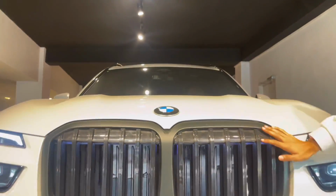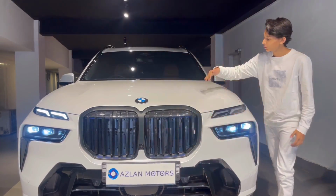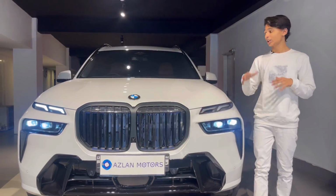It has lights on it. And the hood has been more aggressive than the previous generation. There's more lines and more aggressiveness on the hood. But you can't tell because it's a white car. Everything's like very glossy. That's why.